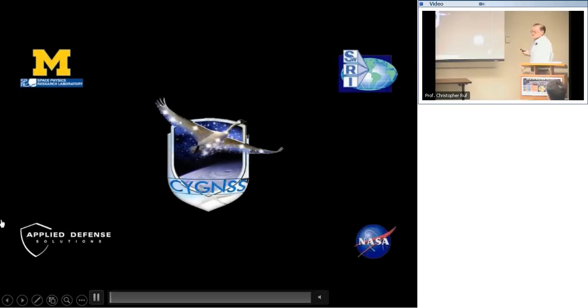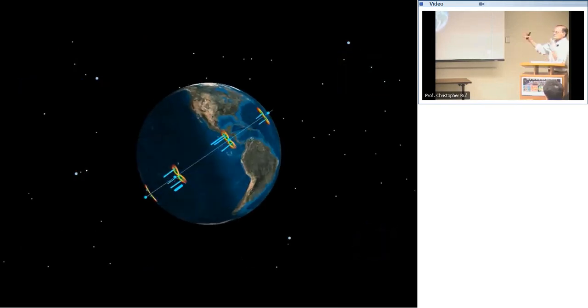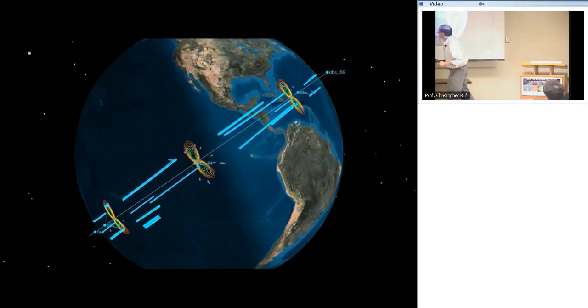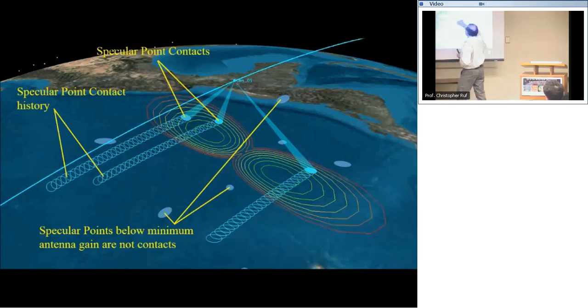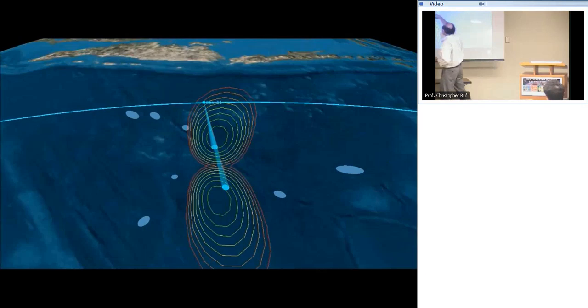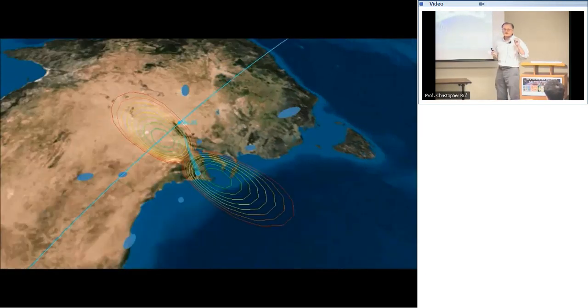Okay, this is an animation that shows you how the sampling works. So once the satellites are all evenly spread out, which they are now, or pretty close to it, here they are every 45 degrees around the orbit plane. These two big ellipses are the antenna patterns of our two science antennas. Here's the sub-satellite point, and then this is one antenna on the starboard side, and then another pattern on the port side. These blue ellipses are the specular points of GPS satellites.